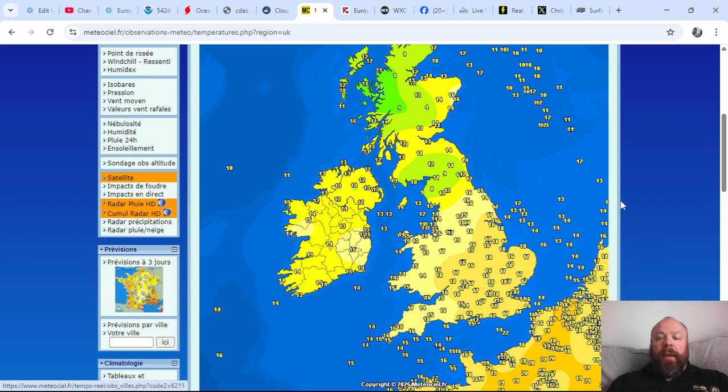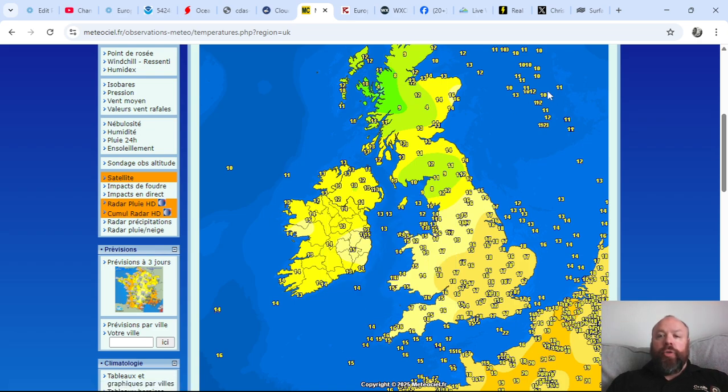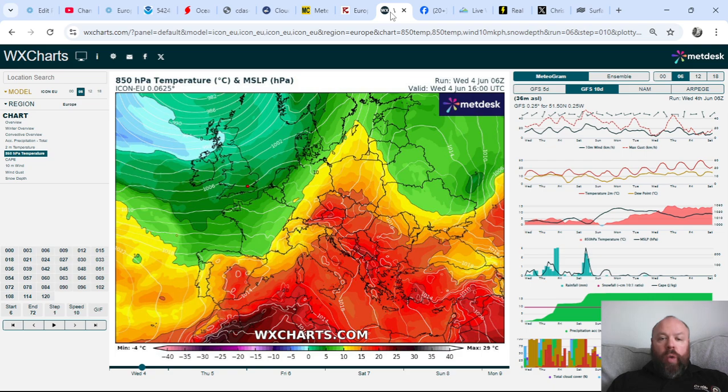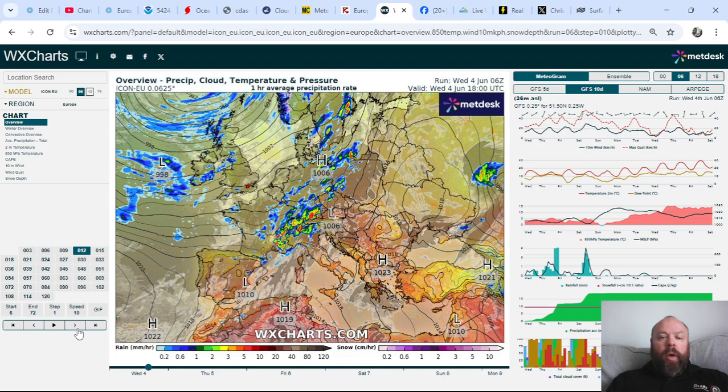Same for Ireland and Northern Ireland. We've only got a 10.2 at Lough Fay. It feels like a 7.2 Celsius. So, looking at the overview of the ICON model here, you can see we continue with this rash of showers aboard that fairly brisk westerly wind.